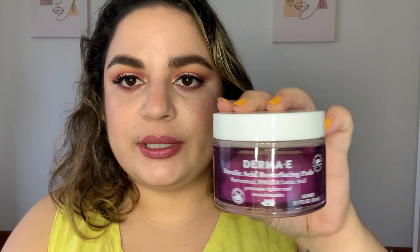So for the first one, I have the Derma E Ferulic Acid Resurfacing Pads. So it looks like this. Last time it was 241.3. Today we're at 230.8. They look like this. So steady going with that one.